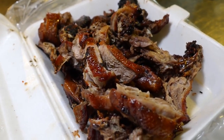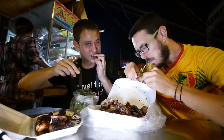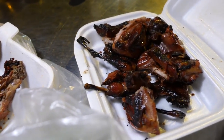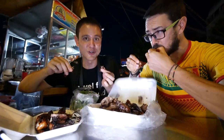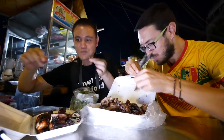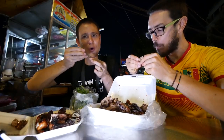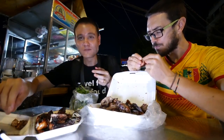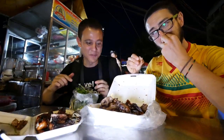That could definitely be a free-flying, free-range duck right there. It's a little bit on the chewy side, but the taste of it is really, really good. Very natural tasting. And it sort of has almost like a honey glaze. Oh, yeah. That's Vietnamese coriander. It's so peppery. That goes well with the duck.